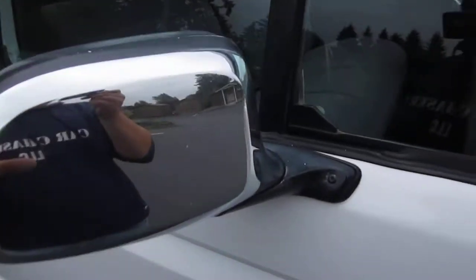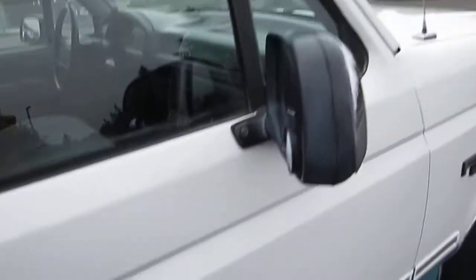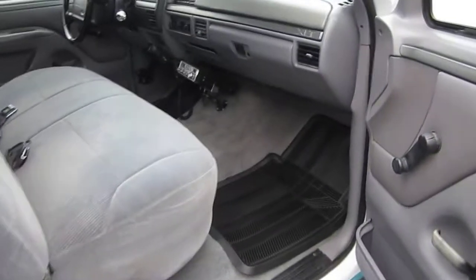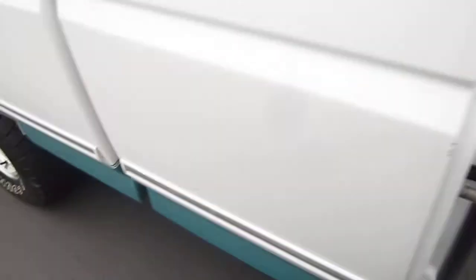It's got the polished aluminum wheels, automatic hubs. We take you inside. It's got the nice little sport mirrors. This is kind of a rare option truck. This is a special order truck. I've never seen this before, except for a few months ago, I bought a truck that had this same option. Then I came across this truck.